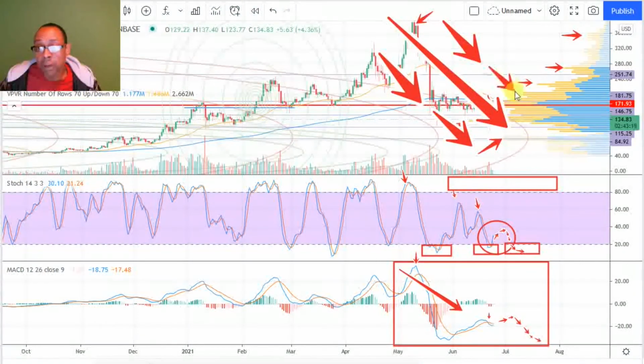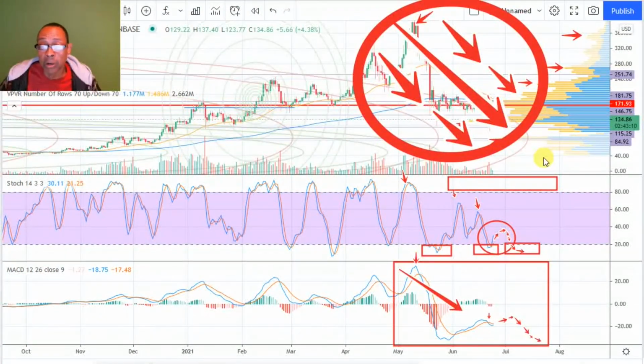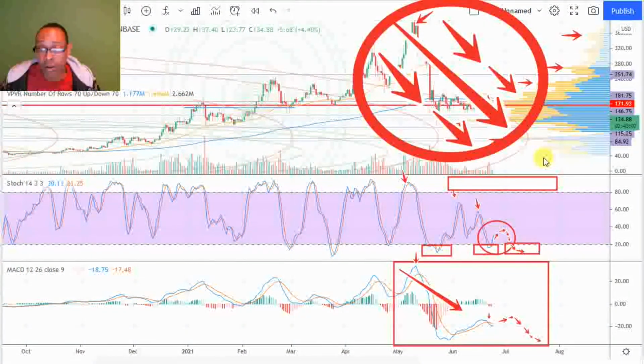And you can call it bear market, bull market. I don't care what you call it. Whatever you want to call it, it's downward action. So there's no sense in sitting around arguing about whether we're in a bull market or not. We're in a bearish trading channel, and it ain't going to end until we get confirmation of that break overall.